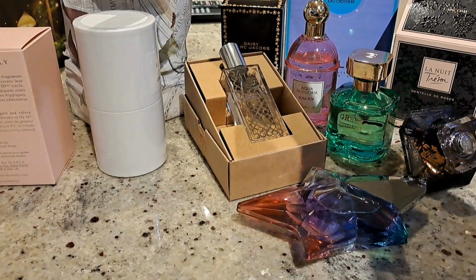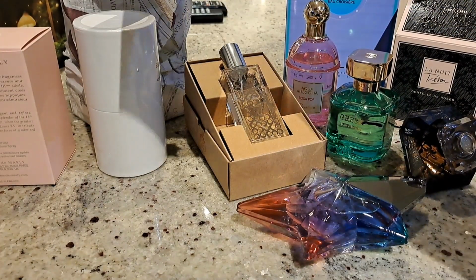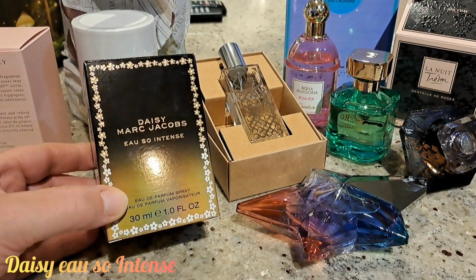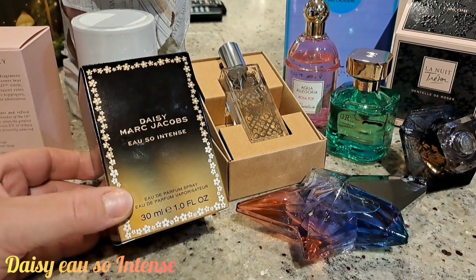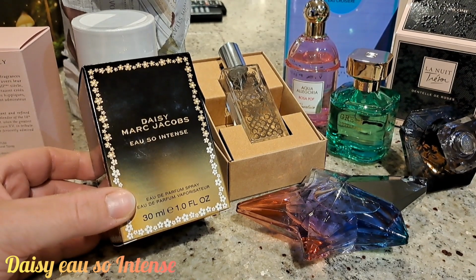Let's move to the back. We have one from Marc Jacobs here, which is actually quite conveniently concealing my television remote controls. This was something I blind bought based on seeing so many good reviews on YouTube. It comes up in a lot of people's top 10, which I thought was really interesting because Daisy, you know, has been there, done that. This is really highly spoken of and it just sounded very appealing.